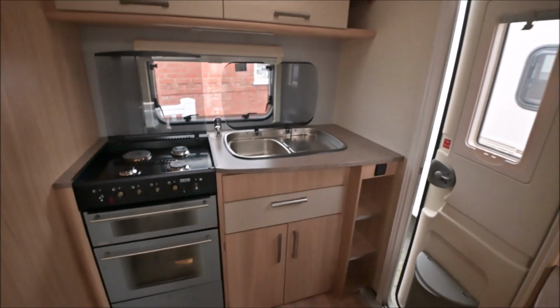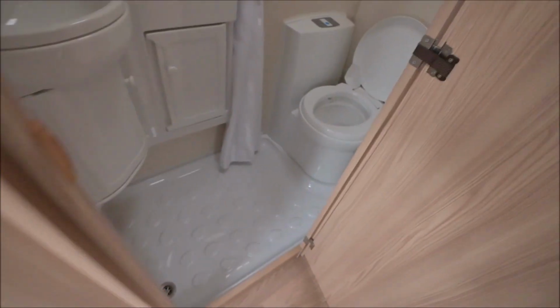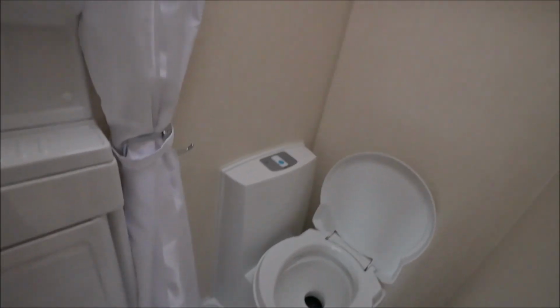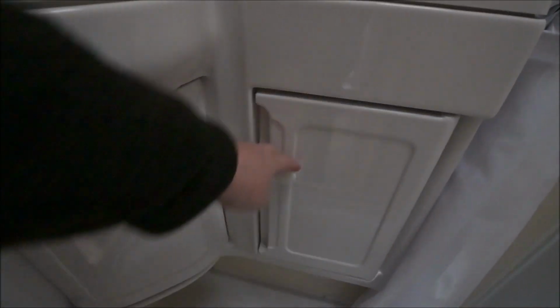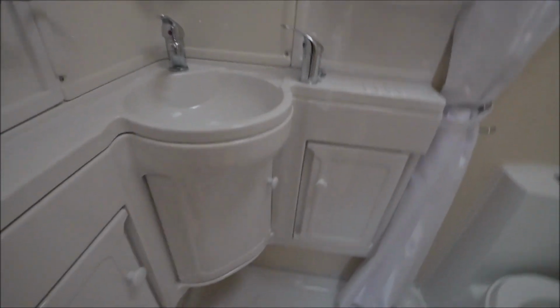Now let's go into the washroom. It's a side washroom, so of course it won't be like a full end washroom. Let's have a quick look. Thetford cassette loo. There's no window in it. Again, you've got to rely on the roof vent up the top there. There's a shelf, and there's this nice moulded unit in here, again with storage, plenty of storage for bits of toiletry stuff. And again, it's in nice condition.